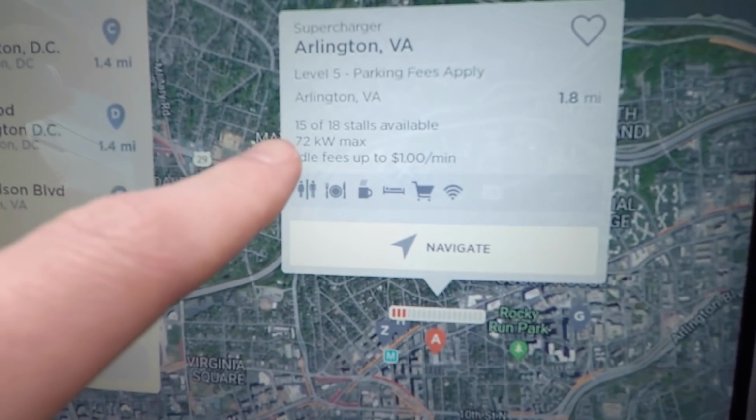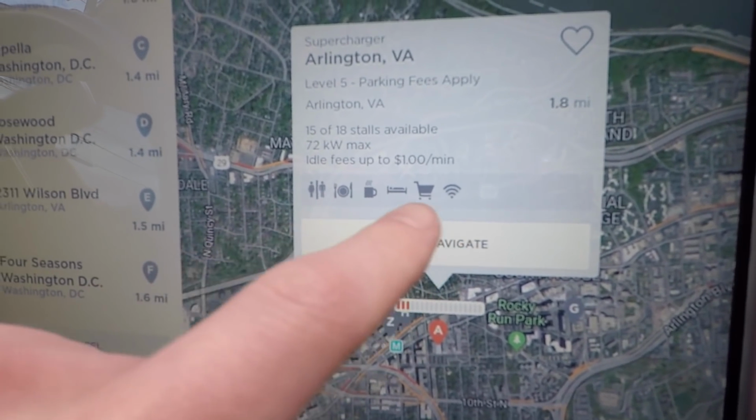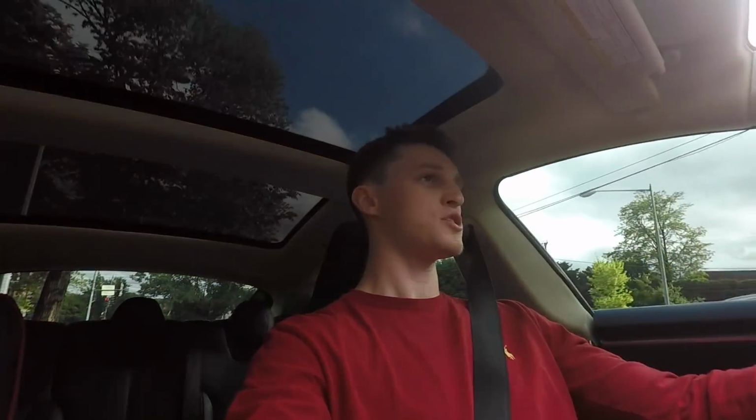It tells you everything. It tells you how many stalls are available, how many stalls are there. It tells you what idle fees are, and then it tells you what's in the area, if there's restrooms, food, coffee, sleeping, shopping, Wi-Fi, all that good stuff. So it gives you a lot of good information right on the map of your supercharger: what the max charge rate is, what kind of amenities are around, as well as if parking fees apply and what kind of idle fees apply. So very helpful, especially seeing how many stalls are available and the max charge rate.